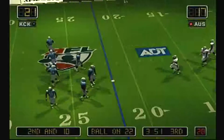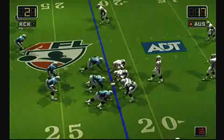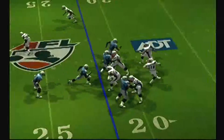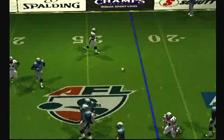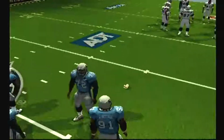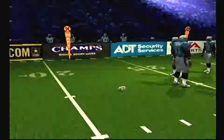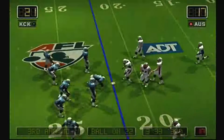Second and 10. Ball on the 22-yard line. Take it down. The pass is incomplete. Jordan, the intended receiver, on the play. Third and 10. Ball on the 22-yard line.